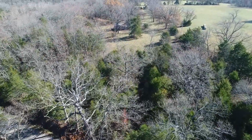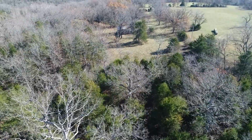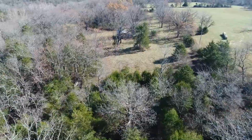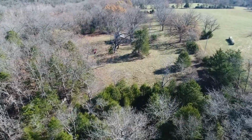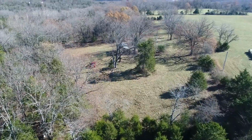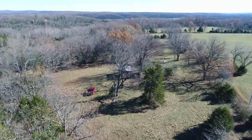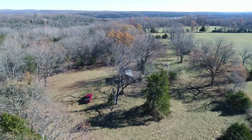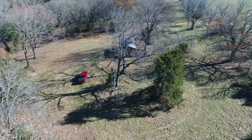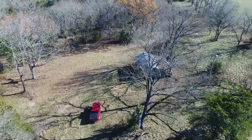Obviously, quite a bit of timber on the property. This is a winter drone video, so no leaves on the trees, unfortunately. But I like doing the winter videos because you get just an extremely honest look at the property. So in this one in particular, you can tell there's been no recent logging of any kind on the property that we could see. In the springtime, when the leaves are out, it's hard to tell if a property's been logged, but in the winter you can't hide it.